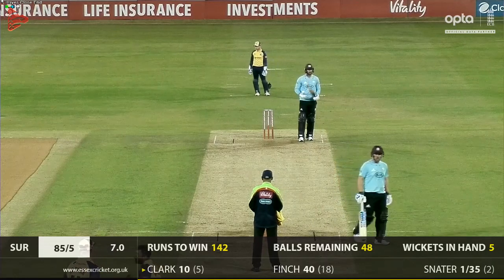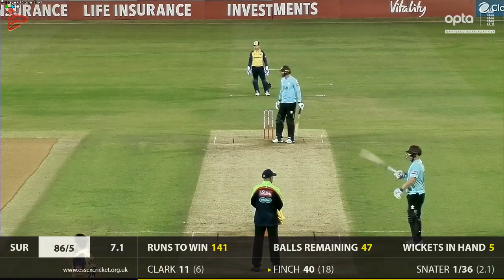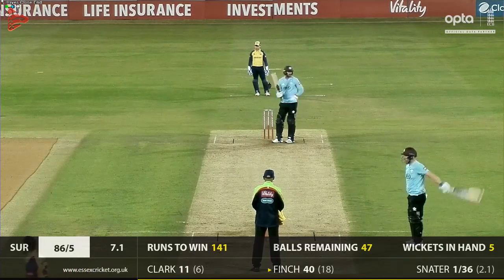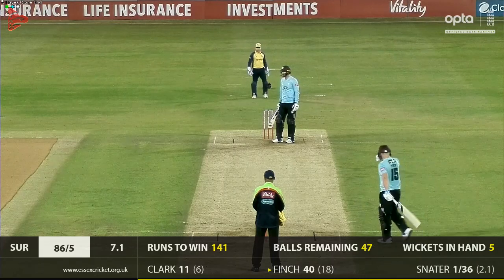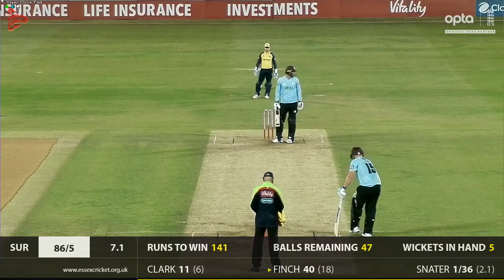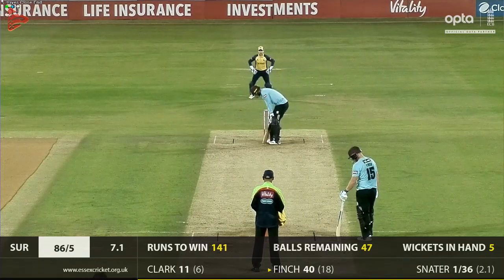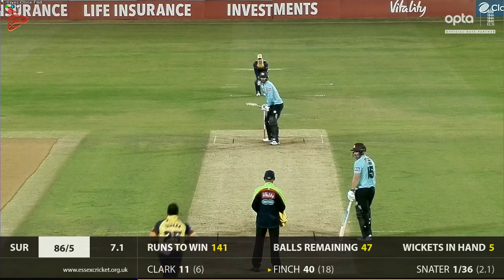and the only sort of chance for Surrey really, you feel, are 2 overs back to back that go for 50 to 55 between them. If they were to be able to do that, and not lose any wickets, it's just a chance. But surely this is just too much to ask as we head into the 8th over. 85 for 5 here on BBC Essex. Jordan Clark on strike, and Ravi Bopara taking over from the Hayes Close end.